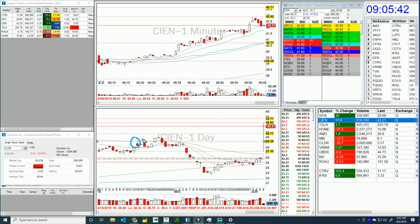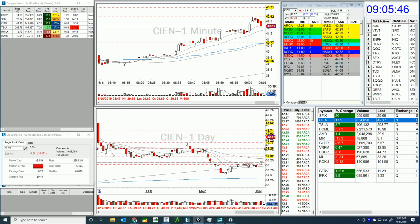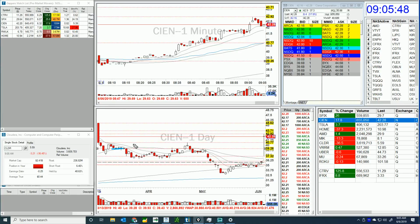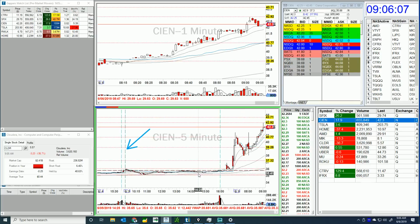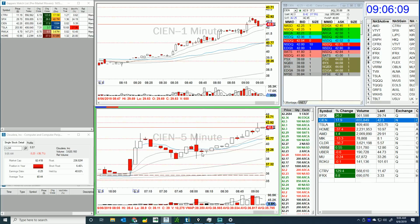You have several days using this as resistance here. And if you go back slightly, you have several days using this as support until they finally can't hold anymore and they break, right? So they're constantly just banging their head on this 39.26. Once they lose it, you can see a nice big drop down to the next level, 37.32, which happens to be the low of the pre-market today, guys. Again, it's just not a coincidence that we all are watching these same levels. So plenty of levels on CEIN.